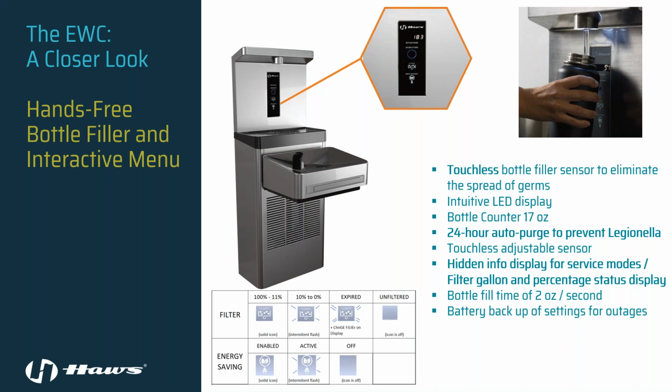It has an intuitive LED display, so you'll see that little bump out picture there, and on it, the first thing at the top is going to be your beloved bottle counter. We know that universities and schools and many other facilities love to be able to calculate how many single-use plastic bottles they have saved by offering a bottle filler and people bringing their reusable bottle. I don't go anywhere without my reusable bottle. So, and we all know bottle fillers are getting more and more popular. So this is a great option for that.